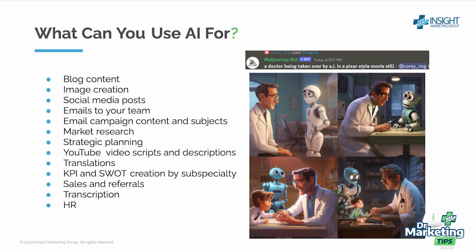So this is an image, or 4 images actually, that I produced on Midjourney in about 8 seconds. I said, I want a picture of a doctor being taken over by AI in a Pixar-style frame. And then those are my 4 options. So again, very powerful stuff and very quick turnaround. So you can use that for social media posts. You can use that for your blog posts and what have you.